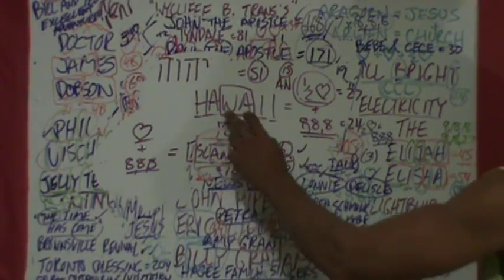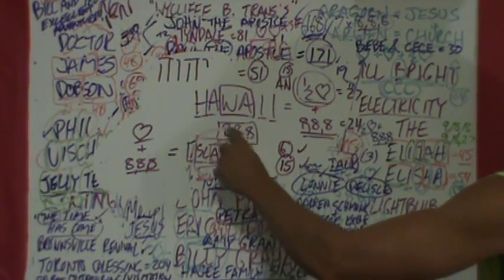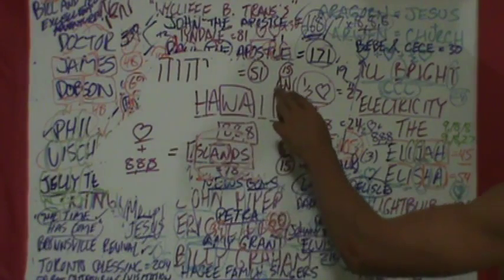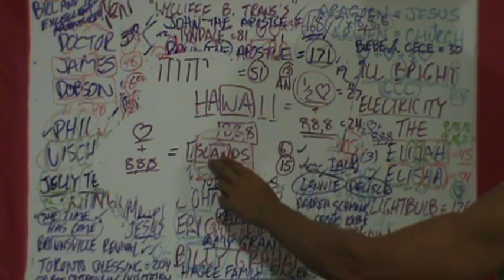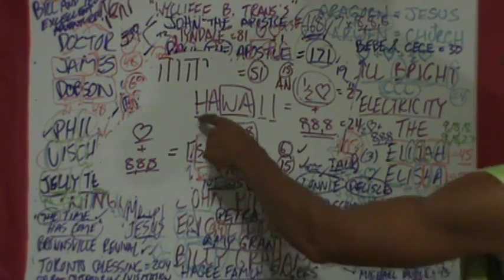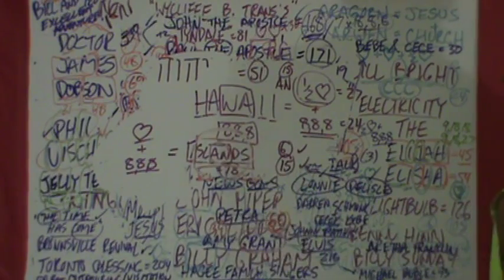That's awesome. 888 plus half a love. 888 plus full love. And amazingly, when you say Hawaiian, you added your 15 there with the A and the N, which is at the center of Islands. And then the I's, and you get triple I. Isn't that cool? So when you say Hawaiian Islands, you get 3 I's, you know?